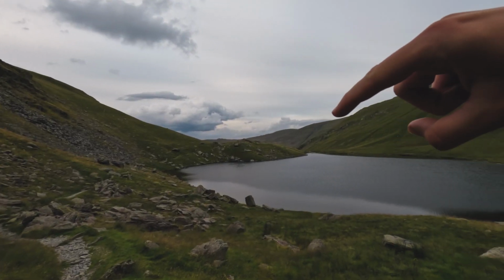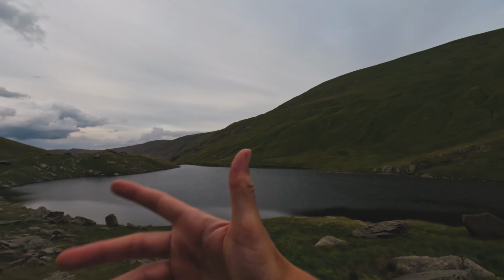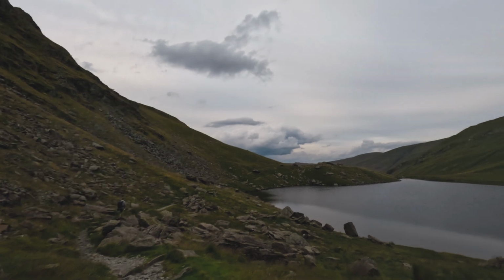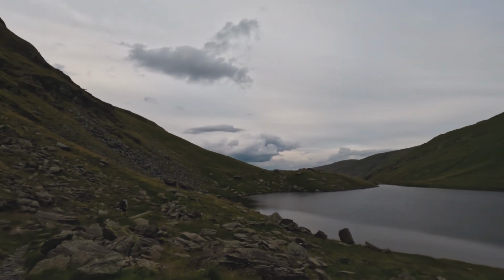So we're just gonna follow the path round and then plonk ourselves around there. Hopefully no one comes up while we're doing this. That would be absolutely horrible. But yeah, pretty pleasant walk round. And at least there's not much hill down here, so I can just nicely relax and let my knees recover a bit.